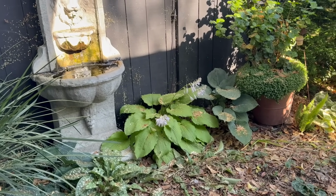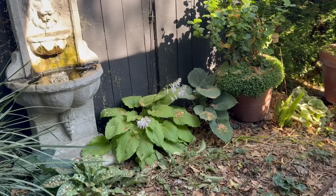I want to start over. I want a blank canvas. I don't even care if it's blank the rest of the year. So my goal next year, or by next year, is to have the concrete patio poured.